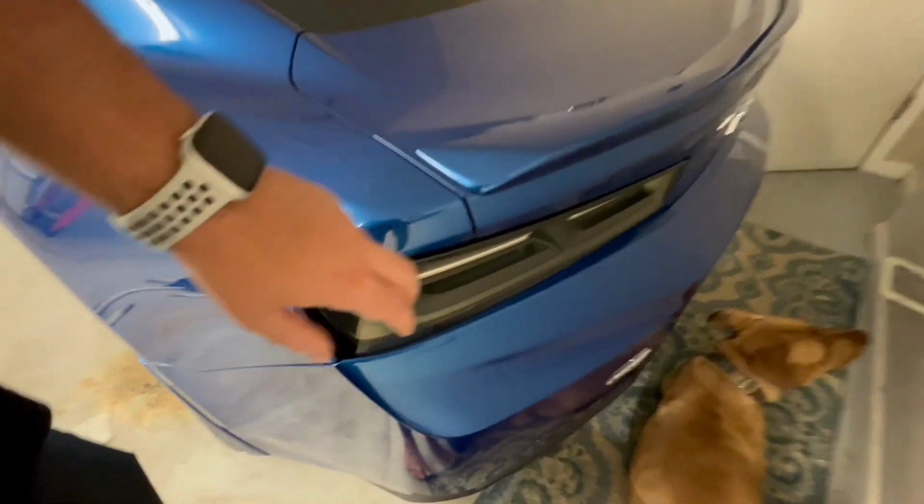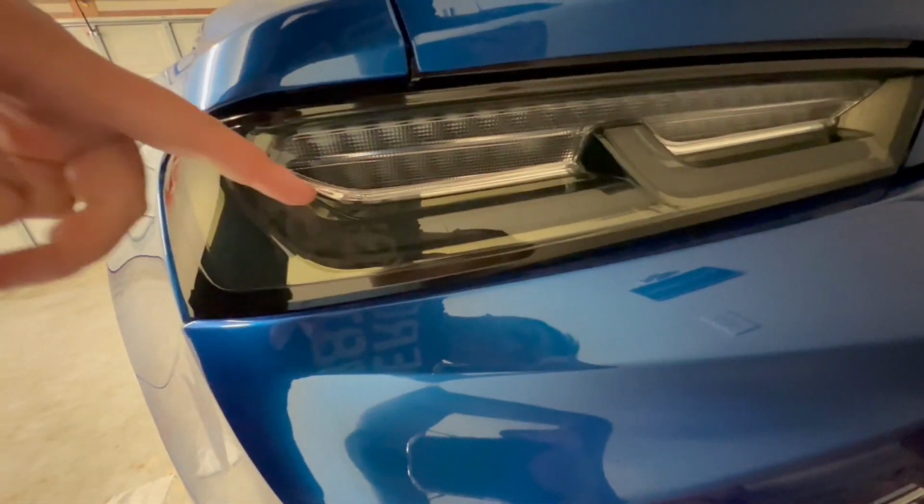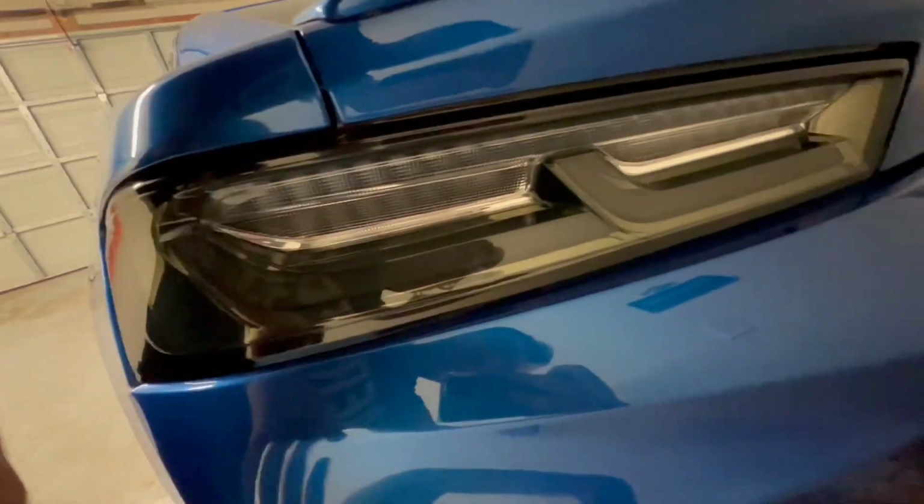I ended up going with the V-Land tail lamps, which have held up. Knock on wood, they've held up, but they do have a little bit of a glitch. If you hold down the brake and flip your signal at the same time, it will cause it to hyper flash for one or two flashes, and then it'll fix itself after that.